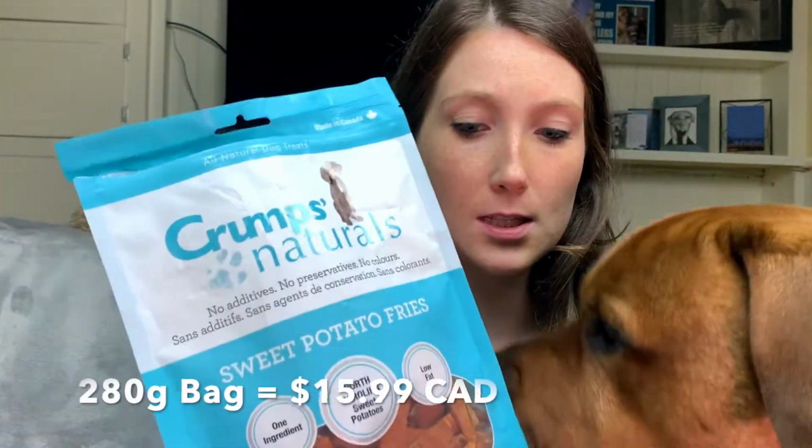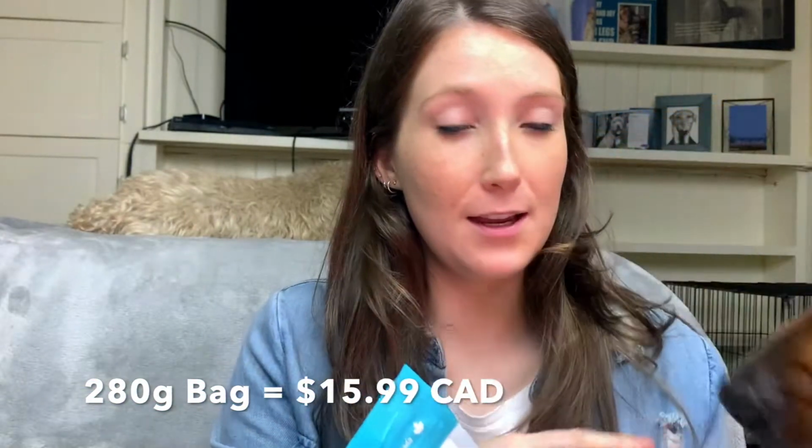So this is a very popular one, and this is a 280-gram bag. There's 2 sizes of this. This is the bigger one, and it's $15.99 Canadian.